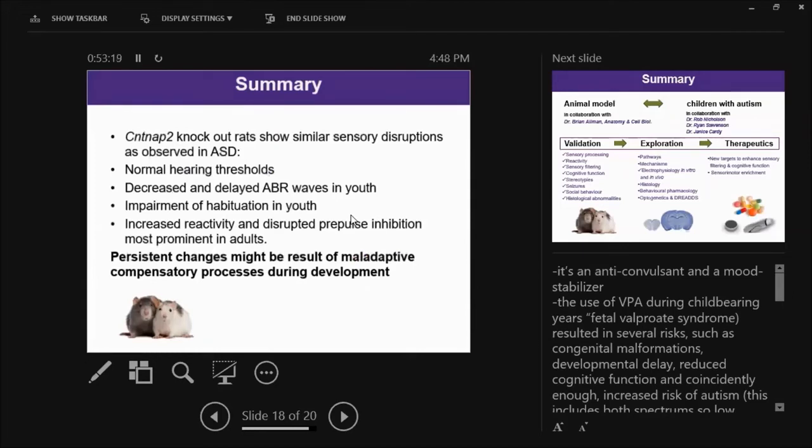But what we see in a nutshell is we have normal hearing thresholds in the Cntnap2 rats. We have decreased and delayed auditory brainstem responses in youth that then catches up in the adult. We have an impairment of habituation in the adolescent, but not in the adult. But then in the adult, we have this increased reactivity and disrupted prepulse inhibition, which is actually more prominent in the adults than during adolescence.